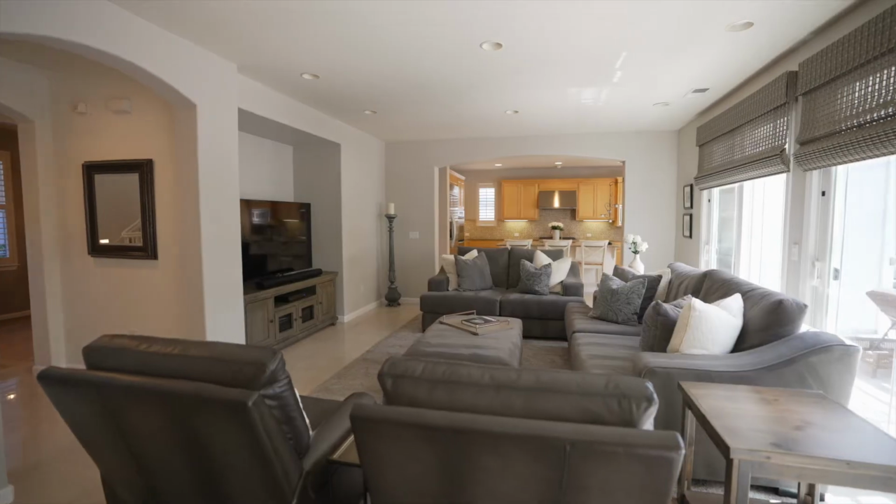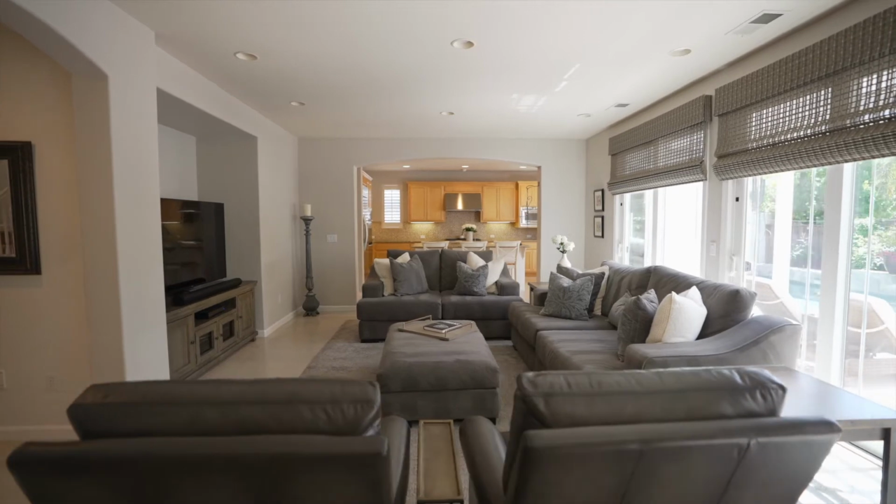One of our favorite things about this home is the beautiful, spacious great room. And imagine yourself enjoying this personal oasis.